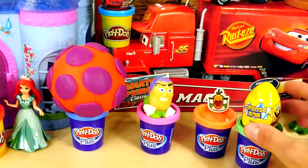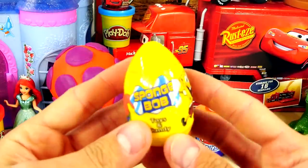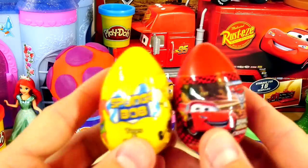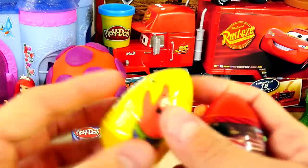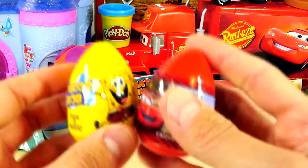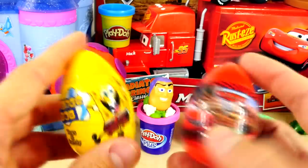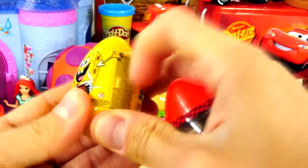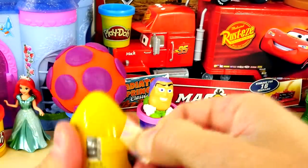All right, so our next egg, I figured we'd try out this SpongeBob, and we have two of these. These are different style. I've never opened one of these. These have candy and a toy inside. So these are pretty neat. They're not as big as some of the eggs we've opened previously, but it's cool to see what's inside and check them out though.